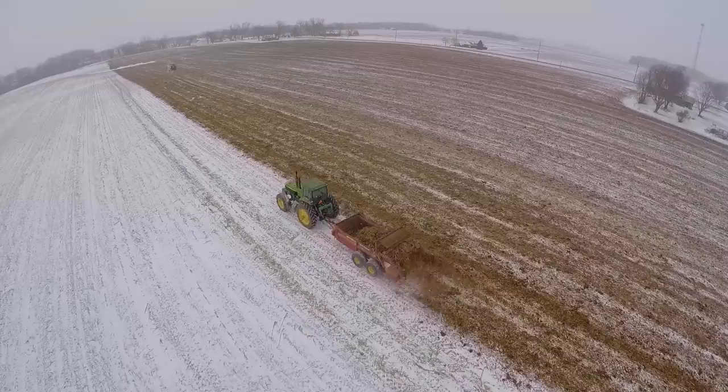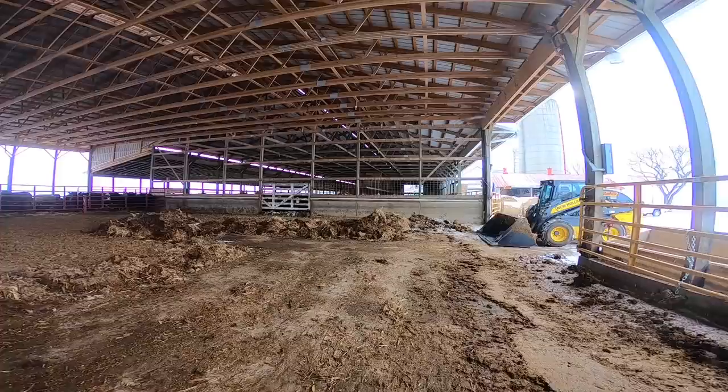The field here did have corn on it, and they baled the corn stalks off of it. They're putting the manure on it, you can see they're moving along here, going pretty fast. They're putting on a light rate, and there's a lot of bedding in this manure as well.